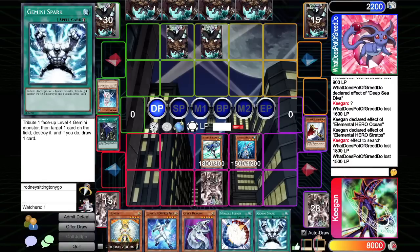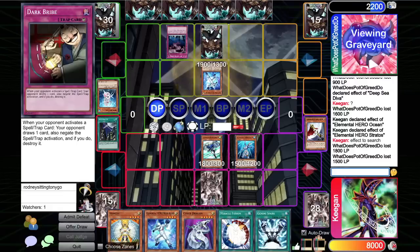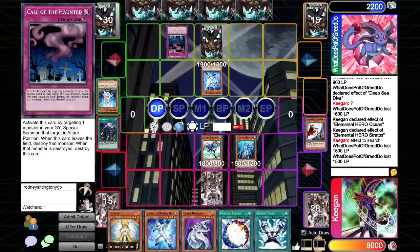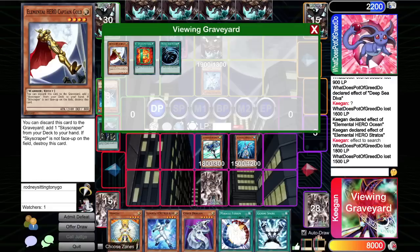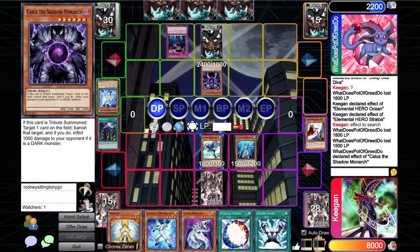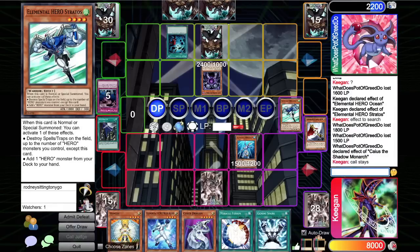I have a feeling their back row is something like Dark Bribe and what's that other card? Skill Drain, maybe? Maybe not Skill Drain, but okay, Call of the Haunted makes sense. I'm going to say okay to that. I don't think that really does anything that I care about. It could also be a Gemini Spark. Yeah, Gemini Spark could be potentially it. Tribute summons Caius the Shadow Monarch. Alright. Call stays. Call stays in play.